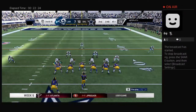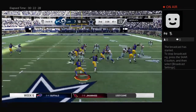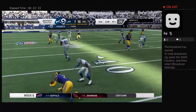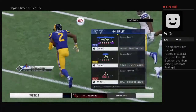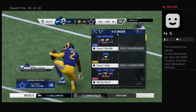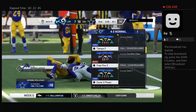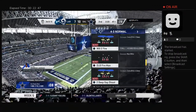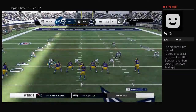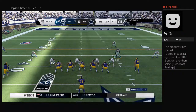Here now is 2nd and 10, again from the 41. Looking for a cutback lane, but nothing there as he's met at the line of scrimmage. No gain on that one as it brings up a 3rd and 10. Brings up 3rd down. They don't need to run another play here before the 2-minute warning. Let's see if they do it anyway.